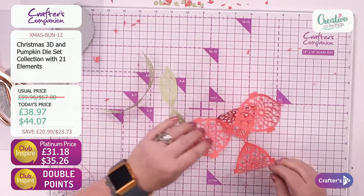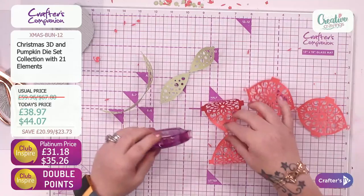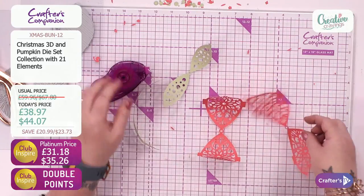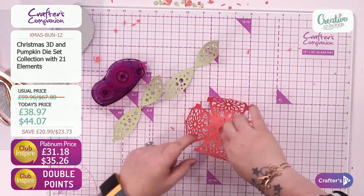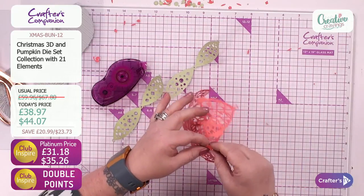So again, I don't have any split pins or brads, whatever you want to call them. So I'm not going to use the wet glue this time. The wet glue wasn't my friend earlier. I had to hold it forever. It's worth it, you know, holding it up.